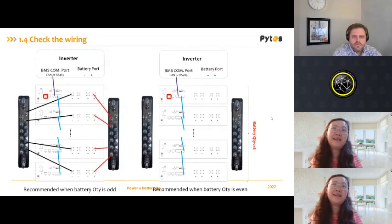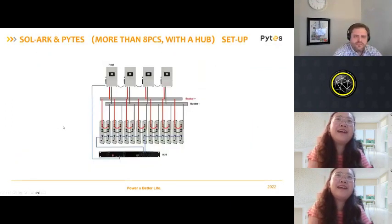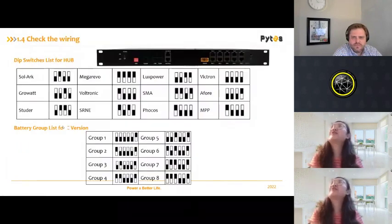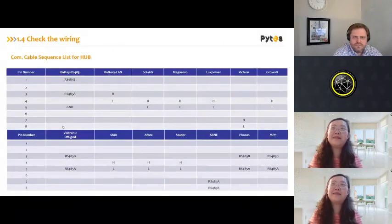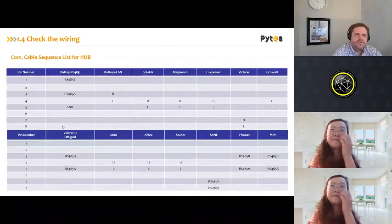Yeah, connect the inverter. If it is more than 8 pieces, you will need a hub. Next. So we will have a look at how to set up a bigger battery system with a hub. Next.